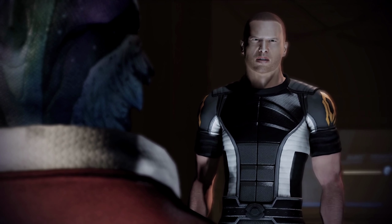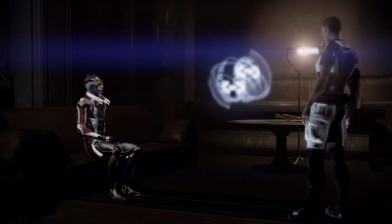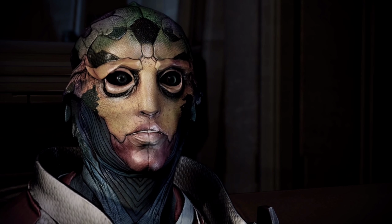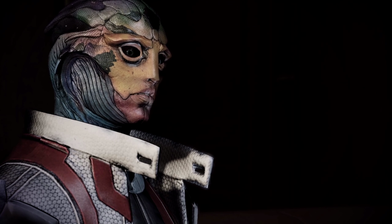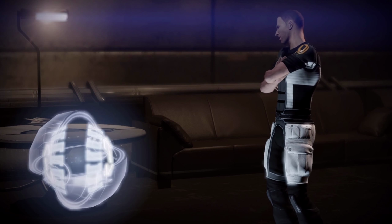How do you think Liara's doing as the new Shadow Broker? Operations are almost fully recovered after a slight dip in efficiency. Ever since we repaired the network, Liara's been glued to the archives. I caught her sleeping at her desk more than once. She's busy, but I think she likes it that way. Looks like you've made a friend.